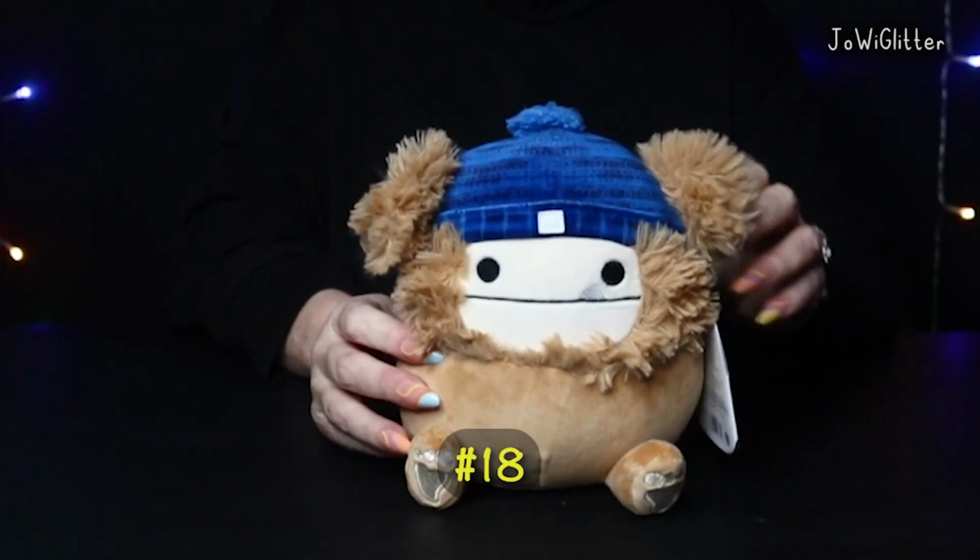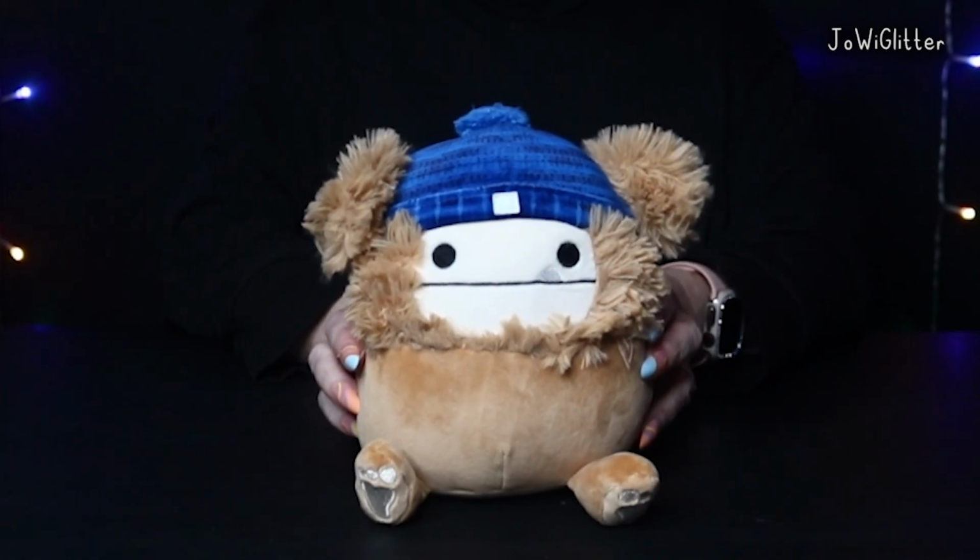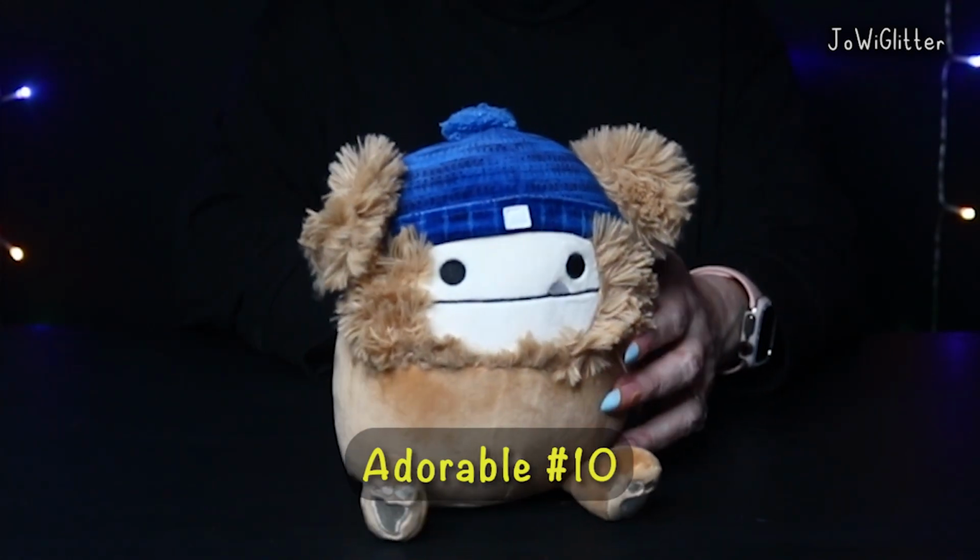I'm so excited to get this one. This is cute little 7-inch Benny with the beanie. Look how adorable he is.